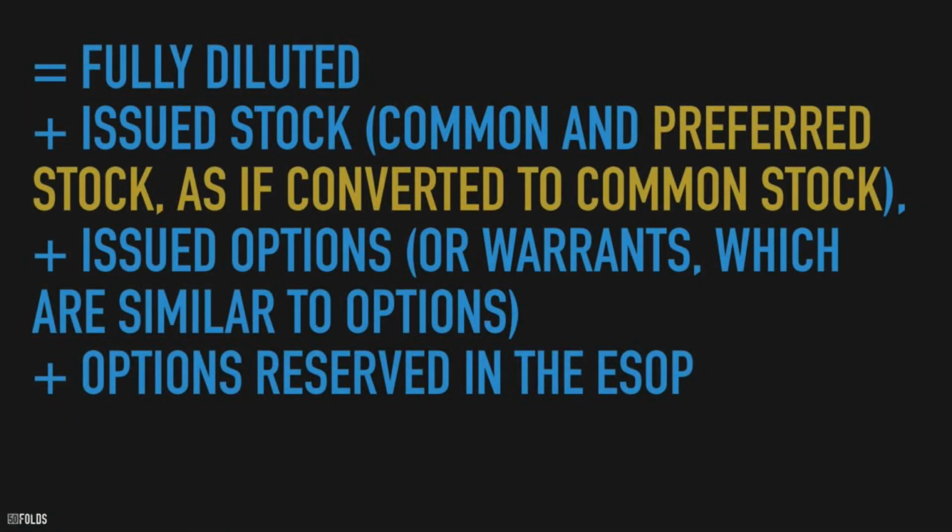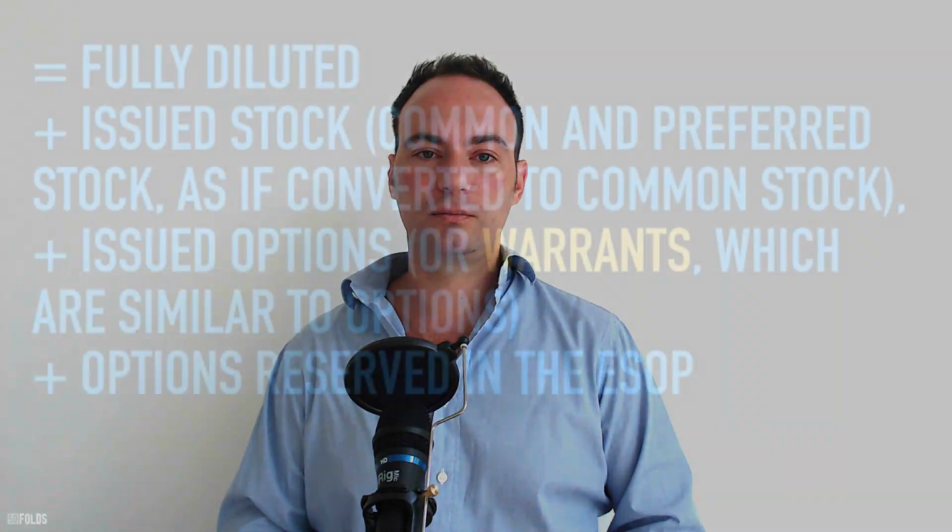Preferred stock, as if converted to common stock. VCs ask and will get preferred shares almost always. They are a different class of share since they get special rights, typically a liquidation preference. When an exit is on the table, they have the right to convert into common shares, the same ones you have, or get the higher value of the liquidation preference. So as if converted assumes the preference shares convert to common.